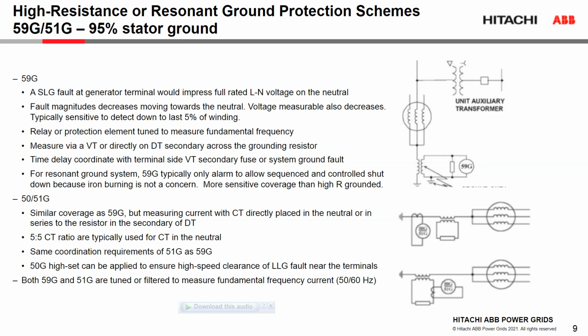frequency, just like any other typical distance or differential relays. It only measures fundamental frequency. You actually filter out every other harmonic. It's measured via the VT or directly on the distribution transformer secondary across the grounding resistor. Okay, so this basically depends on the type of grounding design.